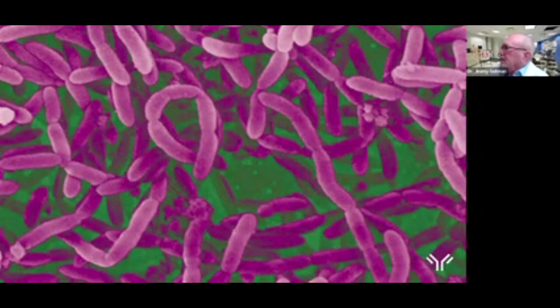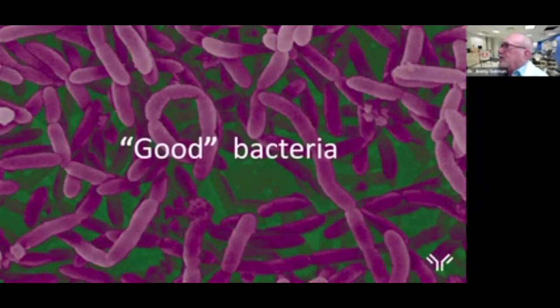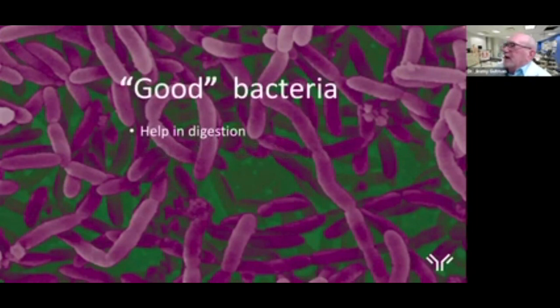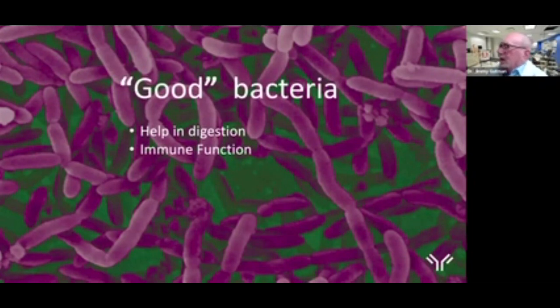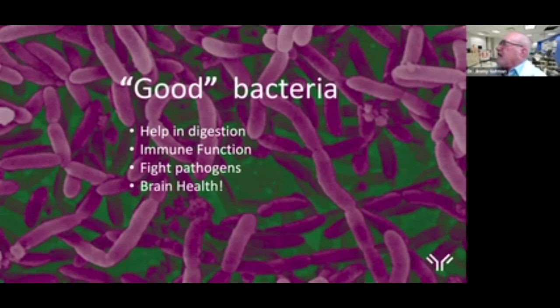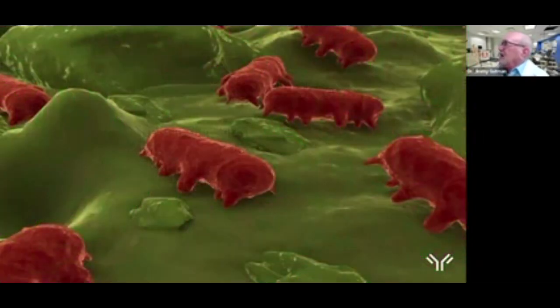Now, fortunately, most of these bacteria are what we call good bacteria. Now, these bacteria help us digest food. These bacteria help us with our immune system. These bacteria protect us from infectious disease. And believe it or not, they're actually helping your brain as well. In fact, we could not live without these critters living in our guts.